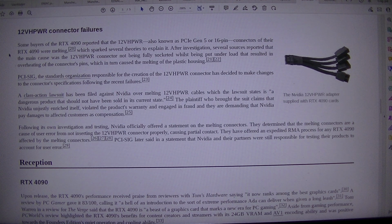After investigation, several sources reported that the main cause was the 12VHPWR connector not being fully socketed whilst being put under load, that resulted in overheating of the connector's pins, which in turn caused the melting of the plastic housing. PCI-SIG, the standards organization responsible for the creation of the 12VHPWR connector, has decided to make changes to the connector's specifications following the recent failures.